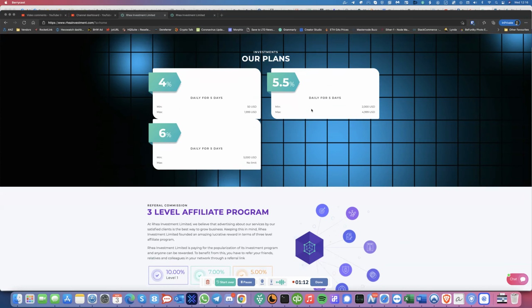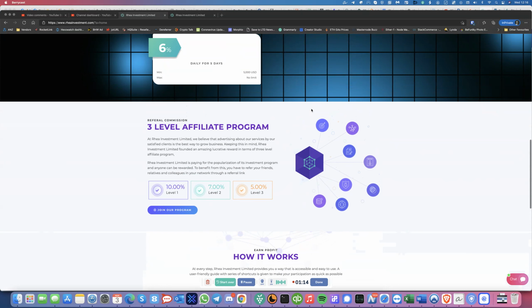The other good thing I like about this is it's got a multi-tiered affiliate program, 3 levels, and they pay a much higher level of commissions. For example, I think Burax was 6%. On this one, the first level is 10%. So it is a bit more lucrative. The second level is 7%, and the third level is 5%, all much higher than Burax.